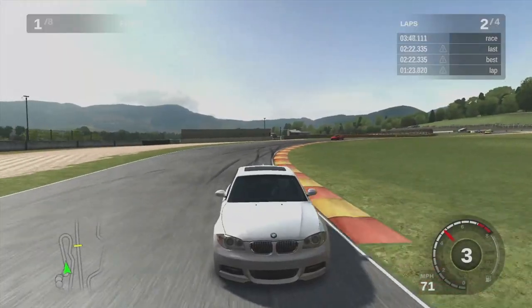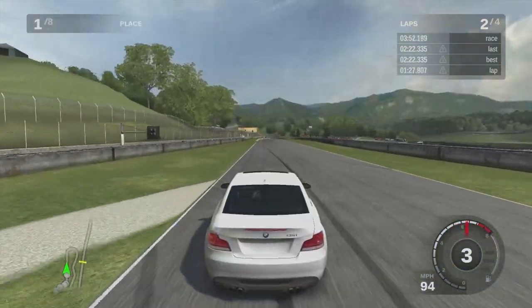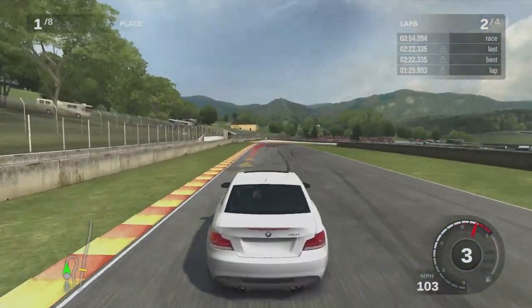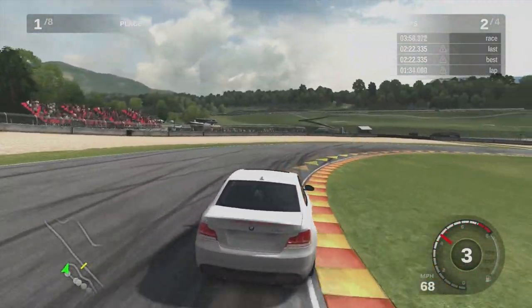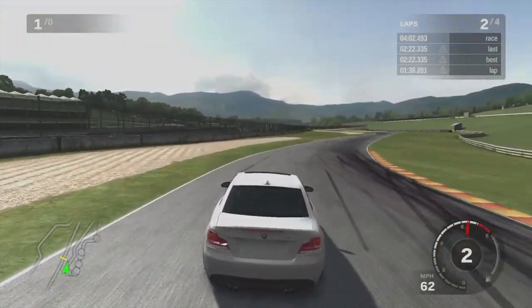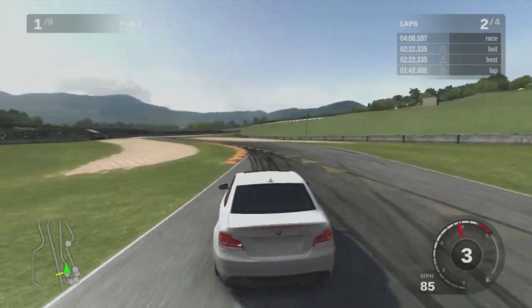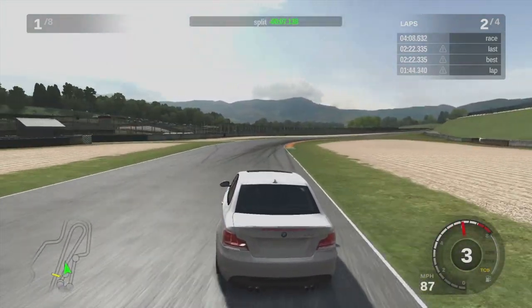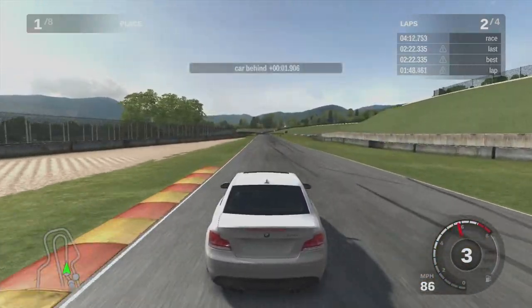eerie. We got the Lotus behind us. At least we're out of those really slow cars. Ah, no, never mind. The next one is the classy post 03 Asian Tour, which I believe I'm going to take a Honda Civic for that one. Depends if we do a vote.